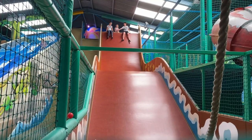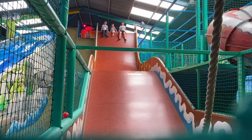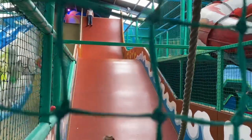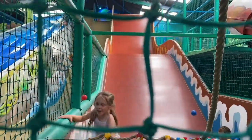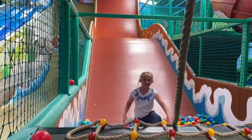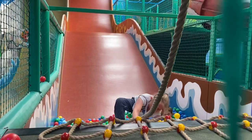So Holly's choosing to do the smaller drop slide. Come on, Holly, let's go. Go, go, go. Hold your brother's handle. Here comes Nathaniel. Into the ball pit down there. Oh, and there she goes. I wasn't ready for that. How was that, Holly? Enjoy that? Not that scary when you do it.